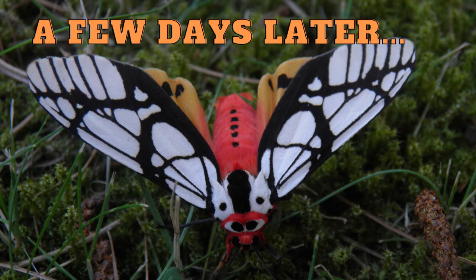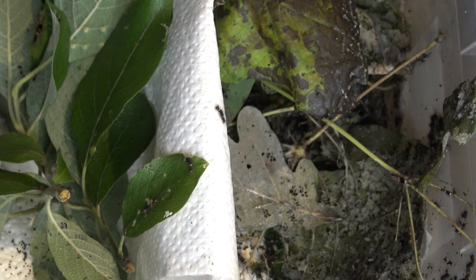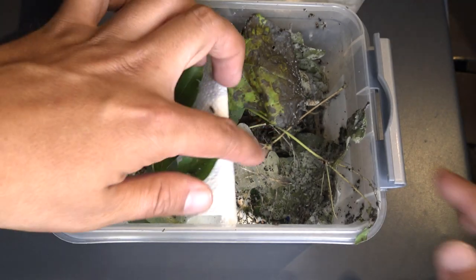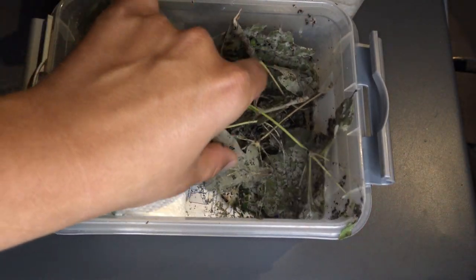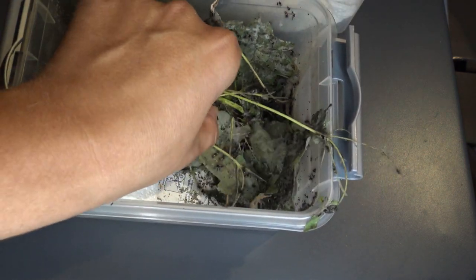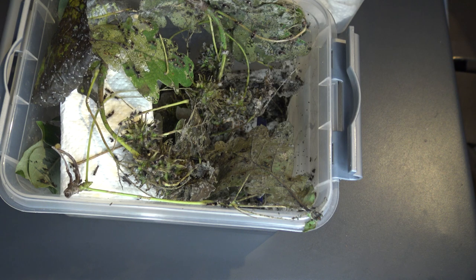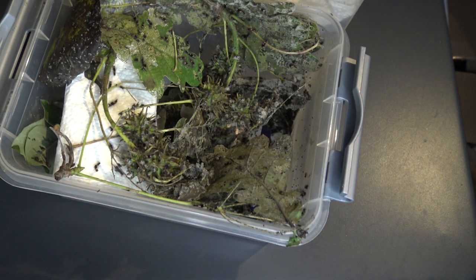A few days later... Me makey a mistakey. Ew. I let the insides of the container grow moldy. And now it's full of rotting plant. This is an amateur level mistake. And if this species was any other species than the Vapourer Moth, this would be the end.